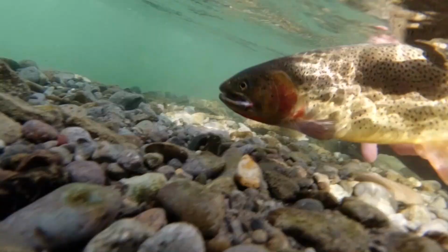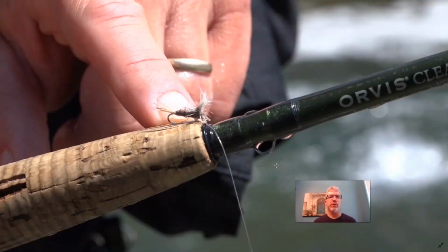Look at that fish. Here's the fly that we used most often throughout the day to catch our fish. It's a parachute Adams with an elk hair caddis, it looks like, tail. Kind of a standard parachute mayfly. We did use different versions throughout the day. Most of them were a size 16 mayfly pattern of some sort.